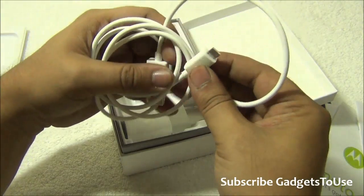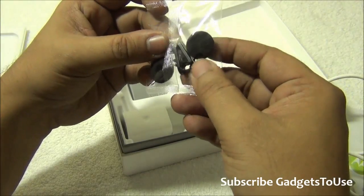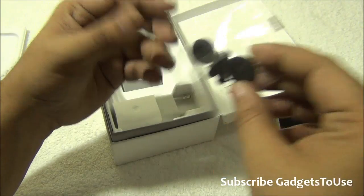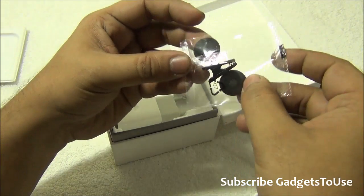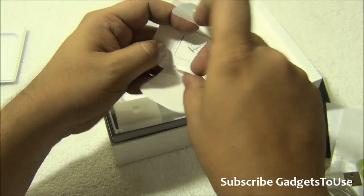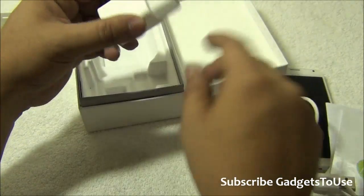This is the micro USB cable, a standard micro USB to USB cable. You have some earbuds for the headphones, and again, headphones are not inside this package, but you will get in-ear headphones within the package. Not in-ear, but standard headphones, sorry. Standard headphones you will get, and you also have a clip in case you would like to use it. You also have a SIM ejection tool which comes within the package, which looks like this, as you can see. And then you have a charger.